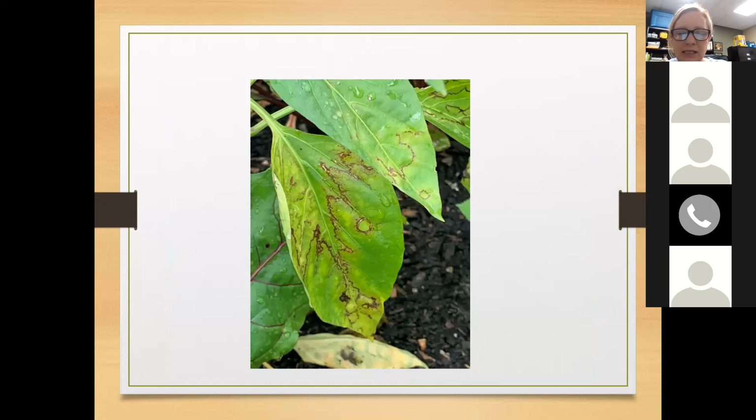Okay, so this is the viral issue that I have been dealing with the last couple of days. Now, this is actually on pepper plants, but tomatoes can get it as well. And this is called cucumber mosaic virus. And the way that these pepper plants got this disease was on a seedling table.